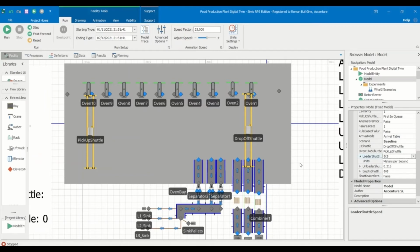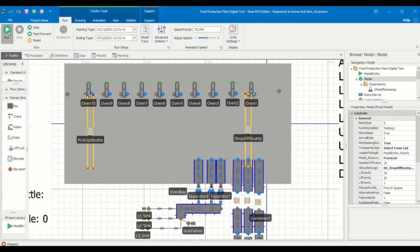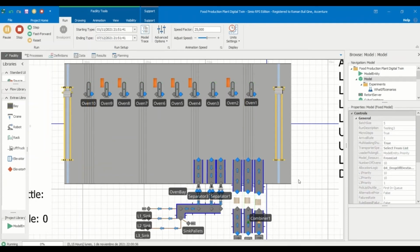From all the scenarios that were created and simulated, the one that brought more benefits and advantages was the one we call multitasking shuttles. Let me copy the scenario's control values to the model to check what's going on in this scenario. Okay, in this scenario, both shuttles are able to perform loading and unloading tasks from or to the ovens. The number of times one of the shuttles has to move aside to make way for another is greatly reduced. It also increases the utilization rate of the shuttles.